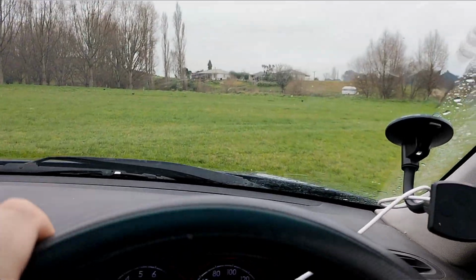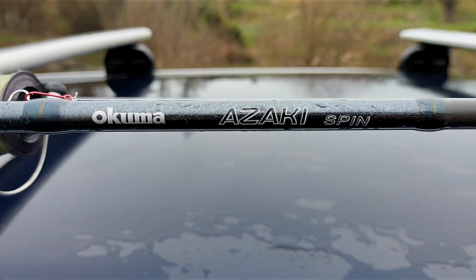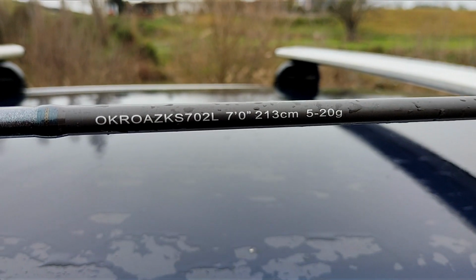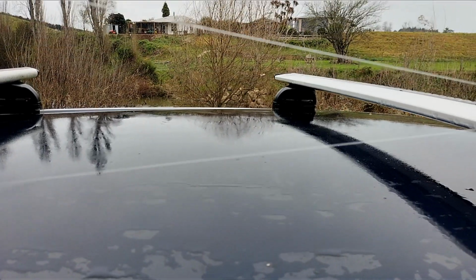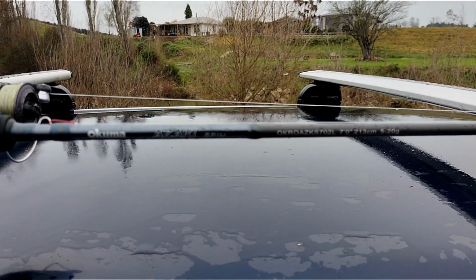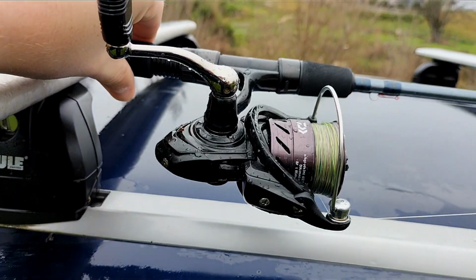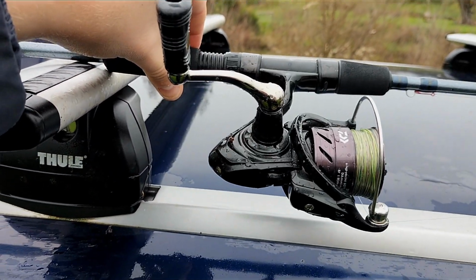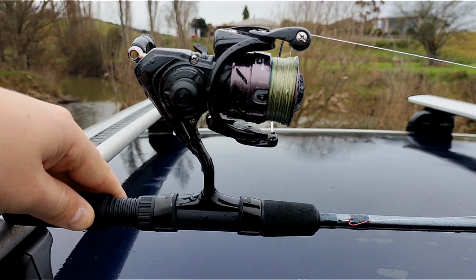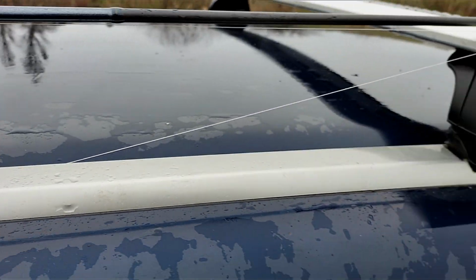Pretty happy about this. Right guys, so we're running the Okuma Azaki spin 7-foot 5 to 20 gram, which I believe means approximately 1 to 3 kilo equivalent. So it's an ultra light setup. On that I've got the Daiwa Shinobi reel. I think it's a 2000. I think it's got 10-pound braid on it, and I've got 12-pound fluorocarbon leader.